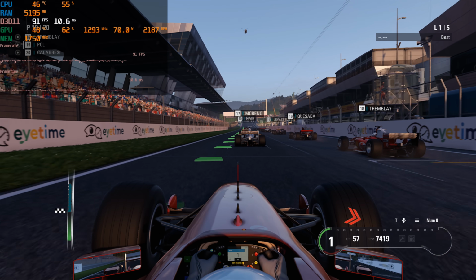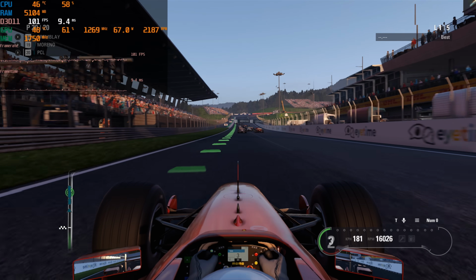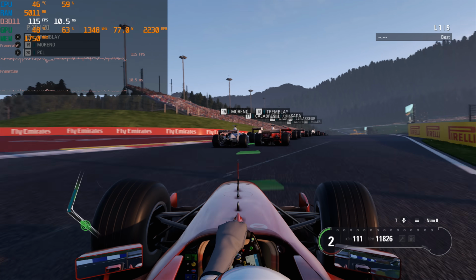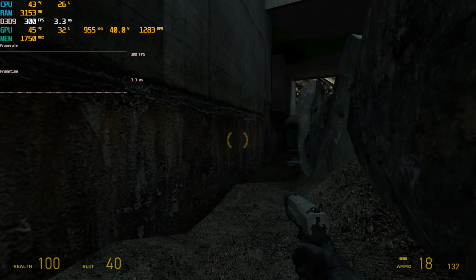F1 2018 runs smooth on this machine, high details at 1080p, even at the beginning with all the cars around, which is usually the bottleneck with some older CPUs. We're getting decent performance in this game. And now let's have a look at two older classics.